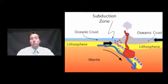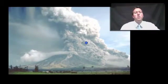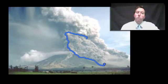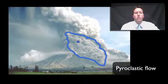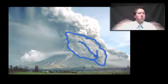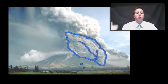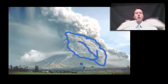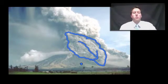And volcanoes are obviously really, really dangerous. In fact, the most dangerous part of a volcano is this stuff here, which is just really hot, boiling hot ash and rock. It's called a pyroclastic flow. And it just zooms down the side of a volcano and kills everything in its path. But these are happening because of tectonic plates meeting each other and resulting in these very aggressive volcanoes.